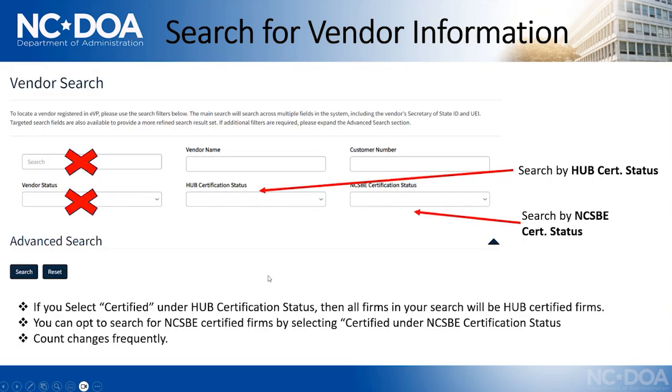So on the basic search, first off, I would not recommend using this box over here that doesn't have a title over the box. That is a very broad, very powerful search that overrides every other criteria that you put in. So if you put in roof over here under the search and you say, I want hub certified, but then you say green in the company name, it's going to totally ignore what you put in the vendor name and ignore the hub status and give you everything that has roof in it. So that will give you hub vendors and non-hub vendors that may have green in the company name, or they might not. So that's why I say don't use that search field on the left.